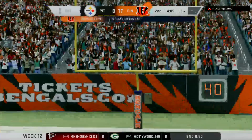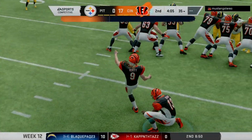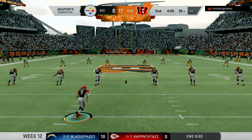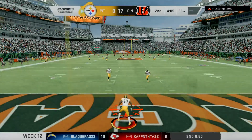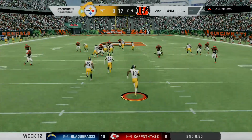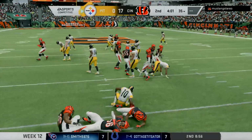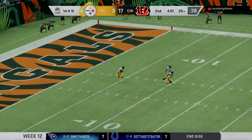Extra point splits the uprights. And that makes our score 17-0. Set now to kick this one away, and off it goes. That'll be taken in the end zone. And the decision to come out is going to cost him 5 as he's taken down right at the 20.